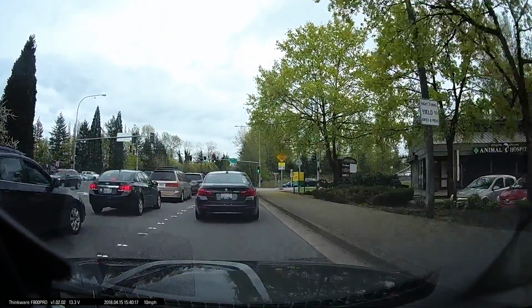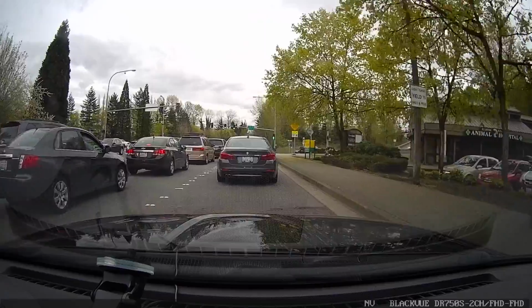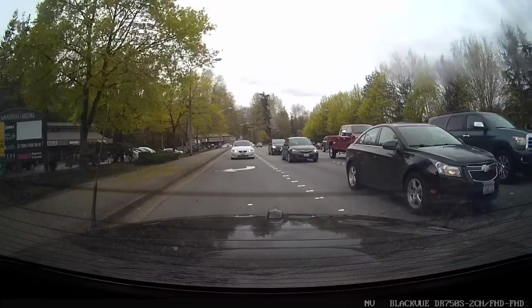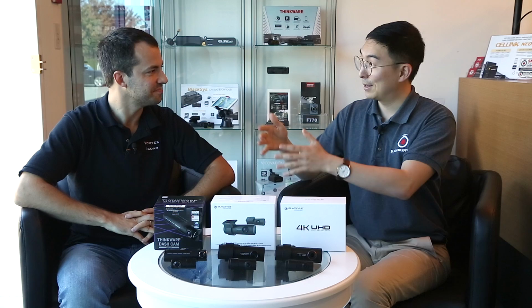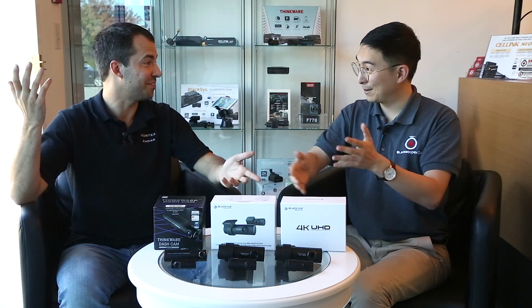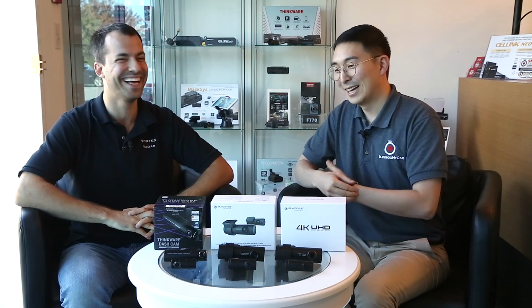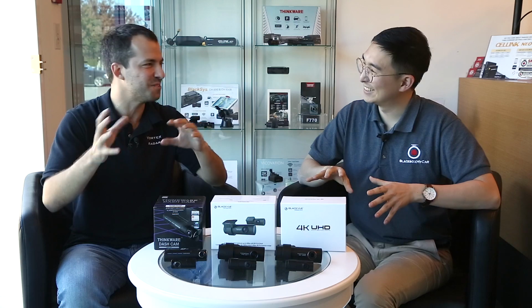So with that said, the F800 Pro offers full HD front, full HD at the back, 1080p front and rear. 1080p, yep. And the DR750 also shoots 1080p front and 1080p at the back. Yep. And it's interesting because I personally use the Thinkware F800 Pro, but you use the Blackvue. So this conversation came up, and we want to talk about it. They're both good dash cams, I guess is what it comes down to. It's not like one is bad and one is good.